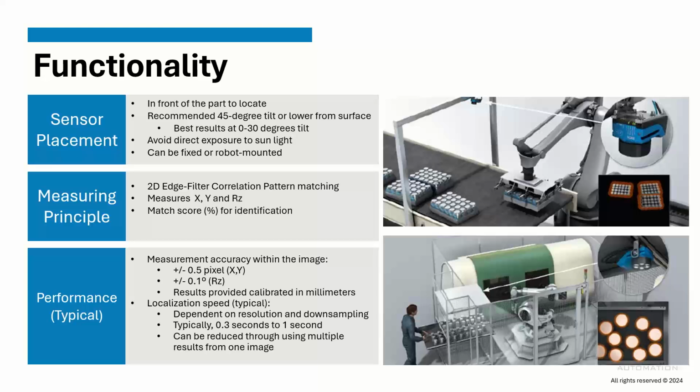Typical performance, you're going to get about half a pixel in the X and Y, and then a 0.1 degree rotation around there. Now, the X and Y accuracy is really going to be dependent on what camera you're using. Higher resolution will get you more accuracy. And then your field of view. So if you're looking at a very large field of view and you're using a smaller camera, we're not going to be able to get a crazy accurate measurement.